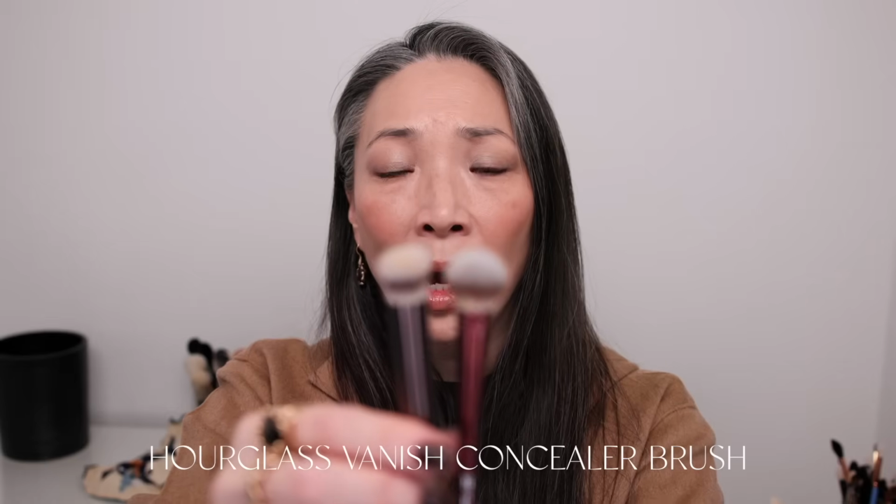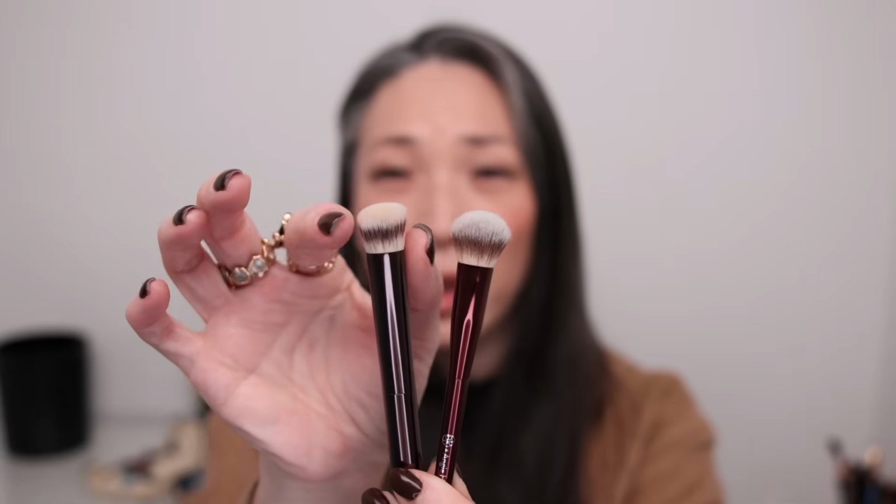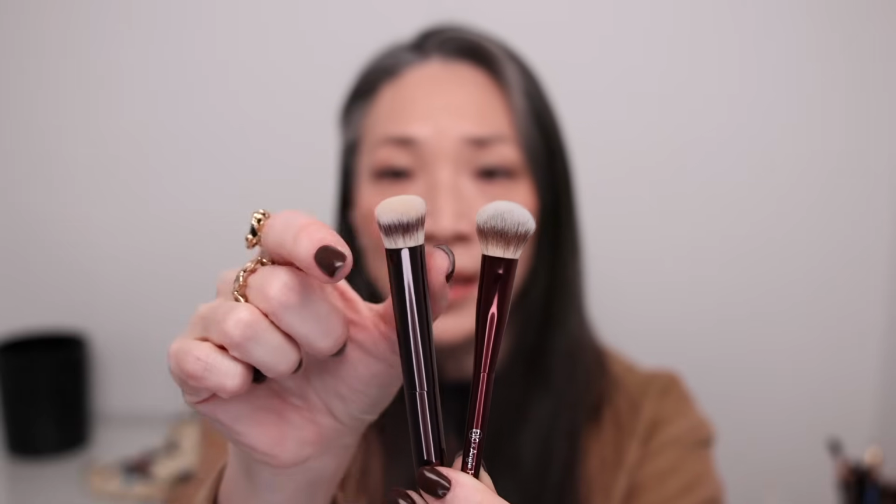So I love this one, and I also love the Hourglass one. So the Hourglass one is just a little bit narrower. Can you see that in the way this one fans out? This one doesn't do that. So this one is a little bit more concentrated, and I like this one for pouncing.